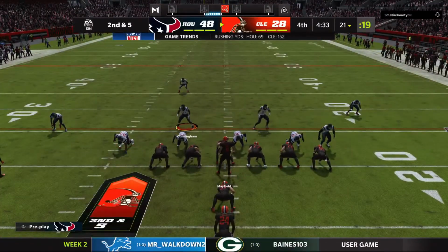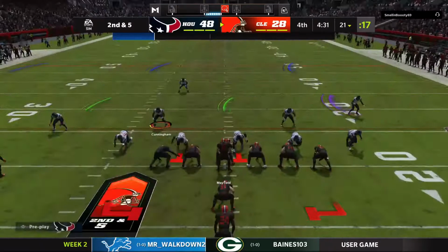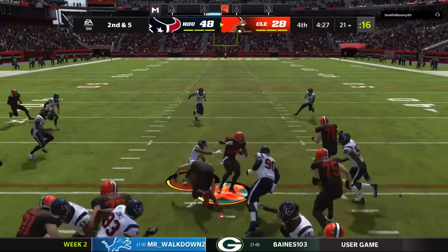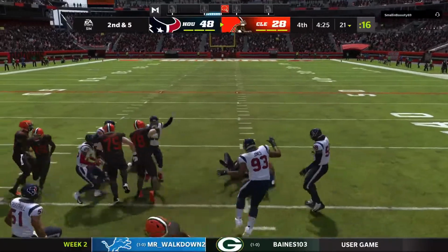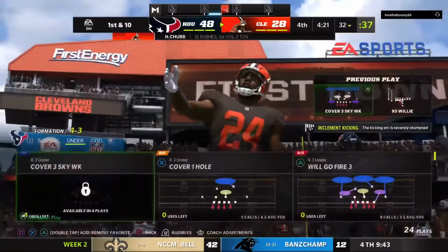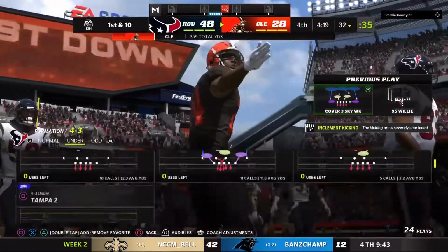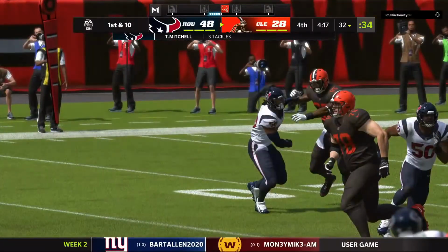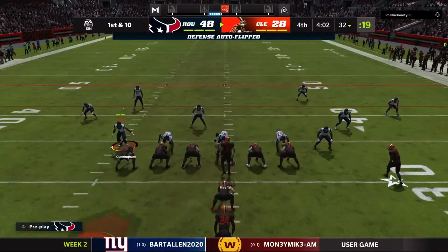After the pickup of 5, here's 2nd and 5. They run it again with Chubb. And he's got it past the 30 before he's hit and dropped. 160 yards rushing for him now as he has been tremendous all day long. From the 32 now, here's 1st and 10.